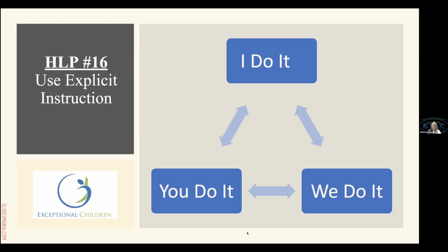And it encompasses many of the high leverage practices. So when we deliver explicit instruction or direct instruction, we're really adding in many of those practices. So it's probably things we're already doing as educators, but we just don't realize that's what we call that. So that's another thing to think about when we think about those types of instructional strategies.